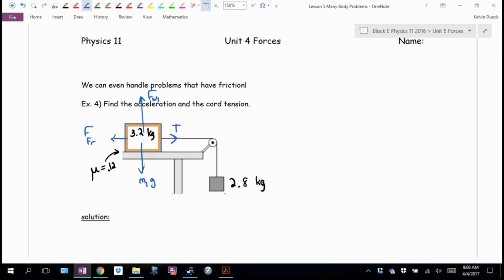Tristan, let's look at the 2.8. What are the forces acting on it? Get the obvious one. Which way? Is there more than one mass? So what will I call this? Not just MG, but? Yep. That little bit of organization, by the way, folks, is so minimal, but it's so worth it. What else? Which way? Yep.